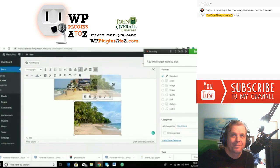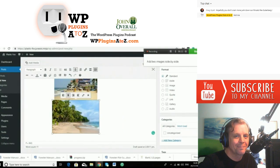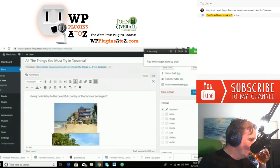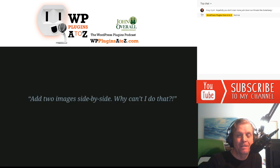Don't click that. If I do an align, I'm going to... No, they're going to go right underneath each other. Add 2 images side by side. Why can't I do that?